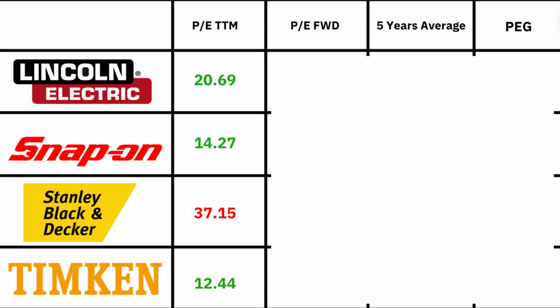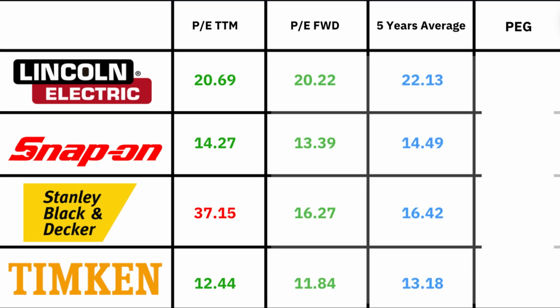This metric tells us how much investors are willing to pay today for $1 of earnings from the past year. Leading the pack is Stanley Black & Decker with a PE/TTM of 37.15, making it the most expensive relative to earnings. In contrast, the Timken Company offers the lowest price-to-earnings trailing 12 months at 12.44, suggesting it's seen as the most affordable. Looking at the PE 5-year average, we see consistency across the board, but Stanley Black & Decker still holds the highest average at 16.42, while Snap-on has a stable 14.49.